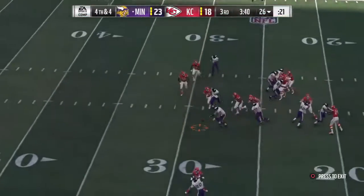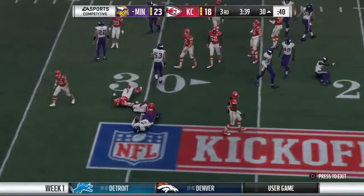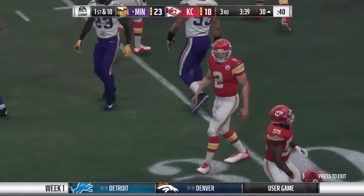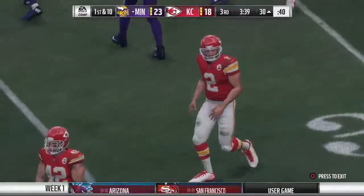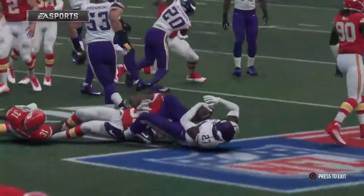Vikings turn up the heat and they block it. And the outcome of all that is possession of the football right at the 30. So possession goes over here on the punt. And the Vikings, they'll be set up well as they take over in great field position. 1st and 10.